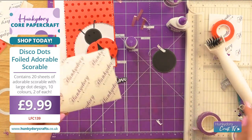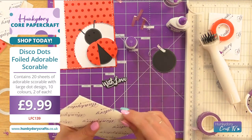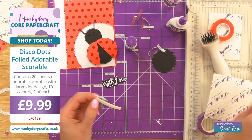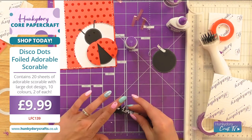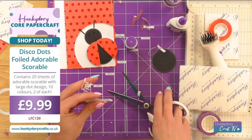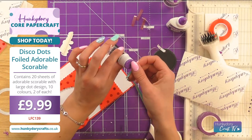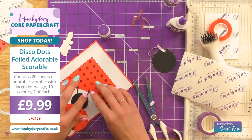Anastasia over on YouTube has asked, what cardstock would go with this? So there's two cardstocks I would definitely get to go with this. All the colours that we have selected for this collection have come from our core Adorable Scorable cardstock, so that one's going to work really nice. Because it's plain, it's going to work with all of your colours. Another one that I would suggest would be our Miri Mega Mix, because you're going to have all of those crazy colours of Miri that we have included in that Mega Mix. You're going to get them all in this card, so definitely go for that one. Oh, absolutely, and it's just going to pick up that foiling so nicely, isn't it? It's going to give it a really nice metallic kind of look.